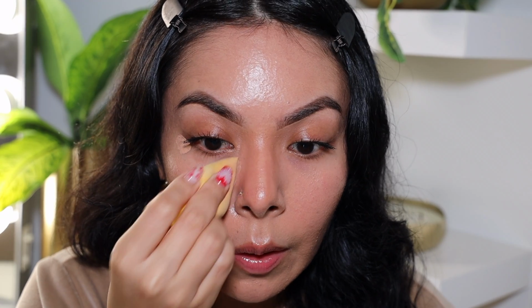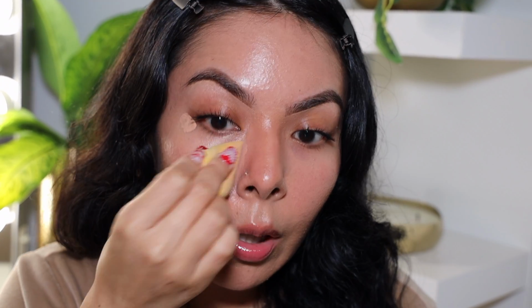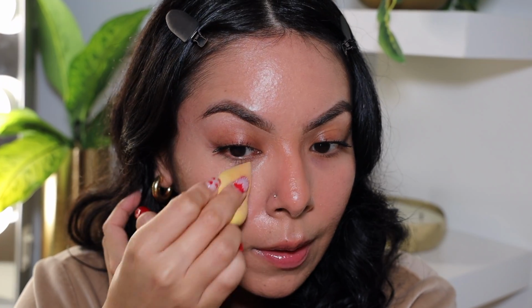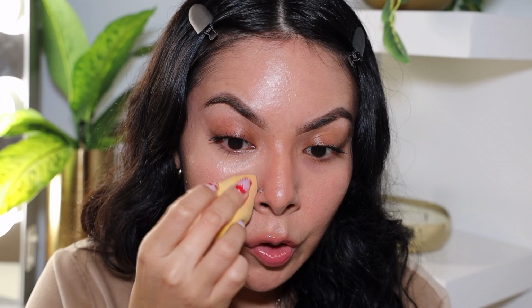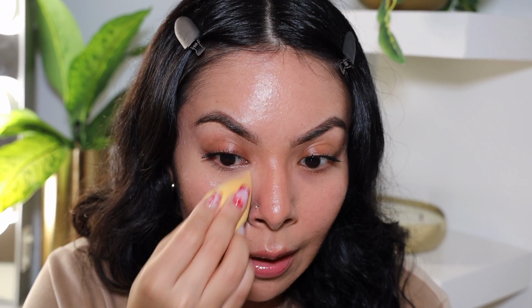Okay, now we're gonna go in with a damp sponge first, and then I'm gonna go in with a brush. Okay, not bad. Definitely more of a radiant finish, and I would say the coverage is not super full, which I personally don't mind, just because, like I said, my under eyes tend to be more dry lately and things can just really cling onto the skin. So I do prefer something that's a little bit more skin-like. Also, I have very creasy under eyes, so I do need something that isn't going to separate really easily.